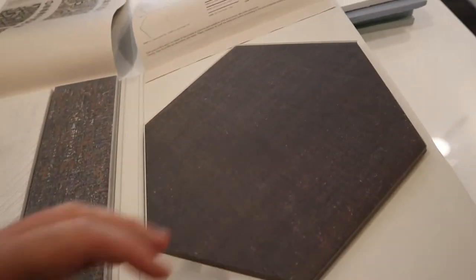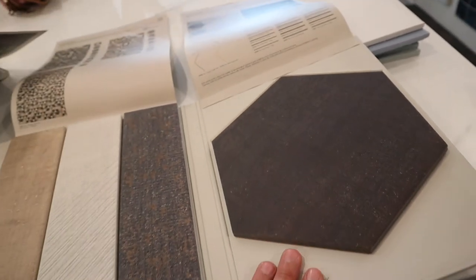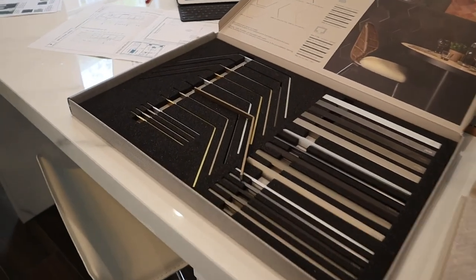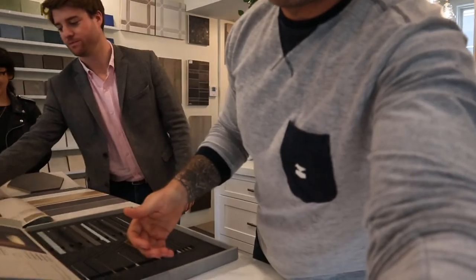It has the textile kind of look, but still pretty contemporary. I gotta be careful I don't go too masculine. Jace can adjust. Oh no, she digs it.